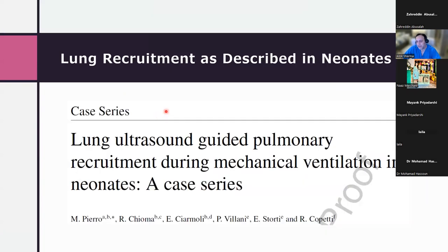If you were on a PEEP of 8 already, are you really going to leave this baby on a PEEP of 12 because you've been able to recruit the lung to that margin? You know, that is the question I'm really asking you. And a degree of clinical correlation and being cautious is really important. What it's telling me is that I might be able to recruit to that area.